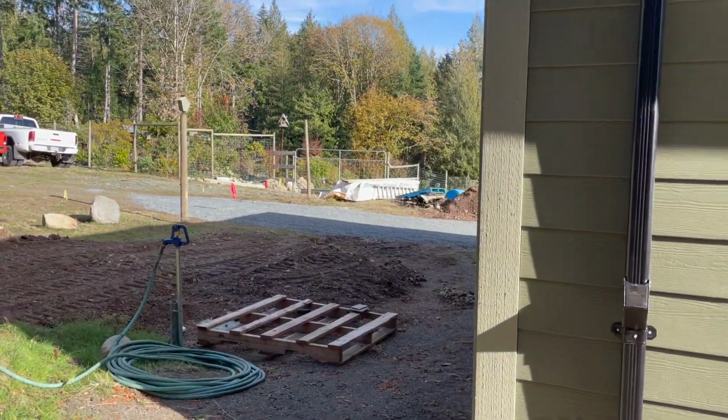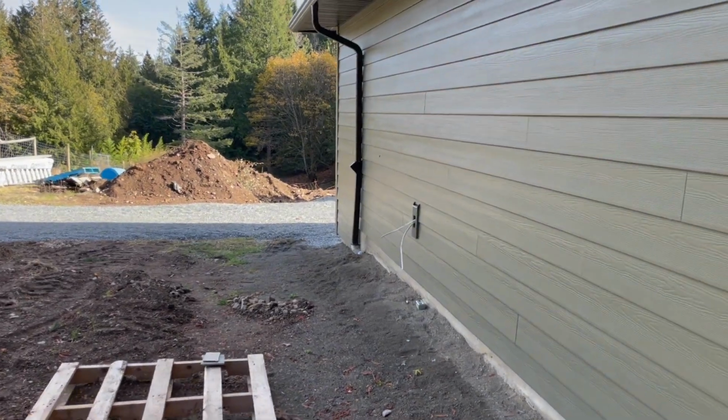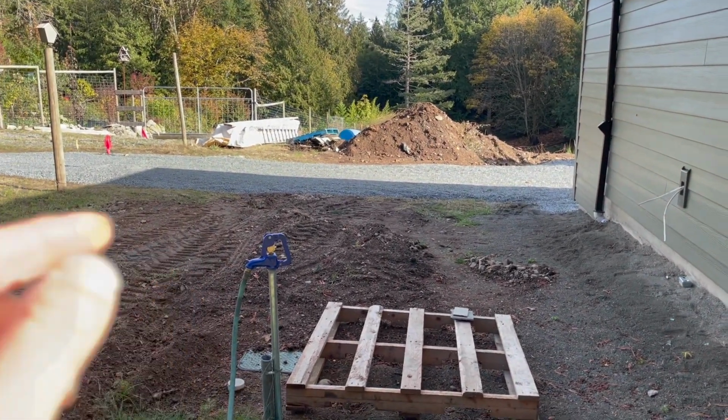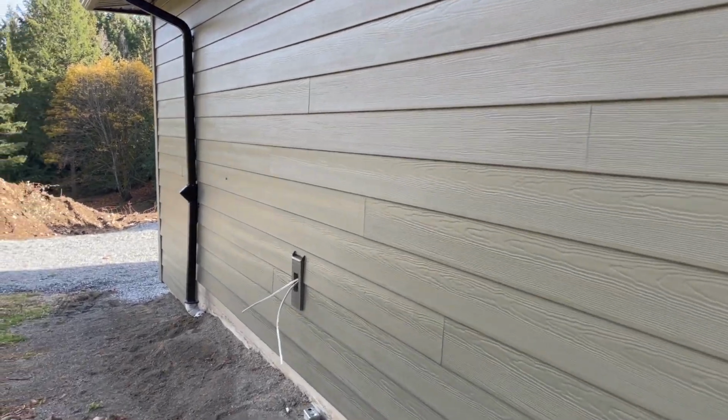And again, we're just making our way over to this side. This is all getting ready to be landscaped, or I'm sure Mom will put a Christmas tree or something out here. And that takes us around the entire house.